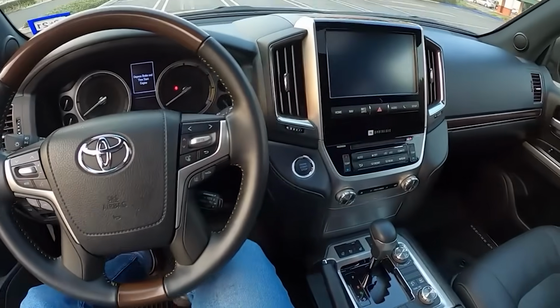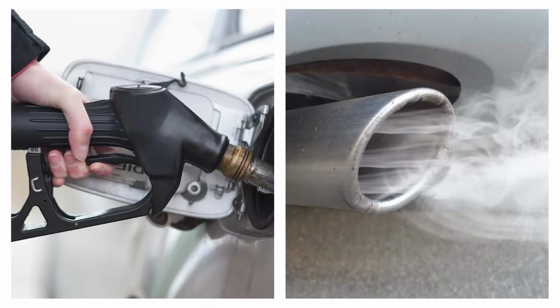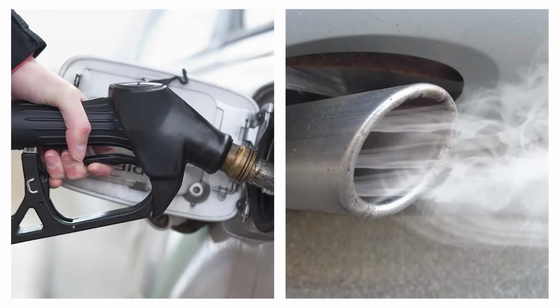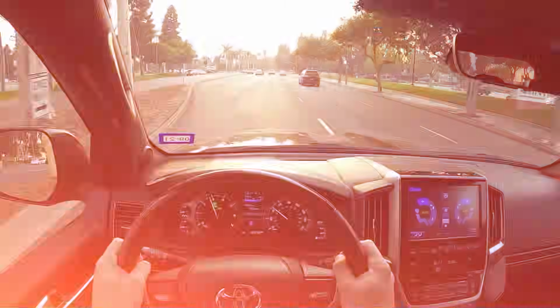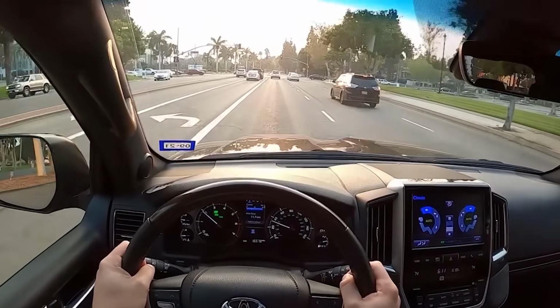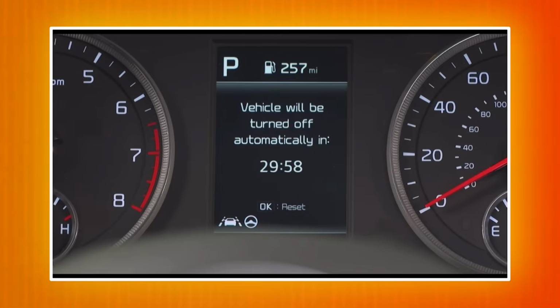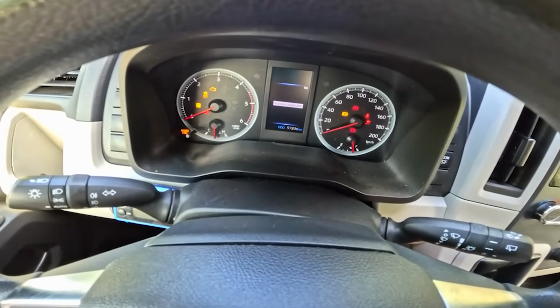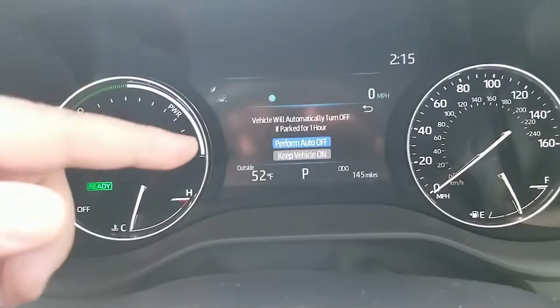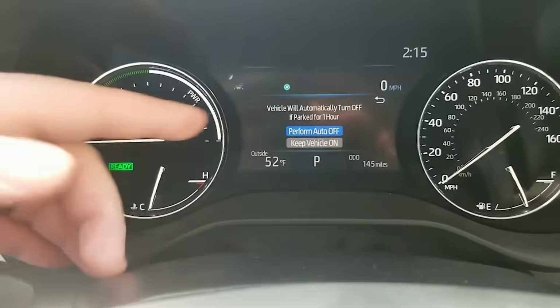It's not just about safety either. This feature also saves gas and keeps emissions low. You're not wasting fuel while the car idles, and you're keeping your engine healthier in the long run. So next time your Toyota gives you that 1 hour warning, don't panic. It's just doing its job to keep you safe and smart behind the wheel.